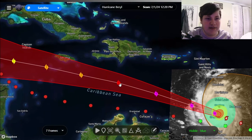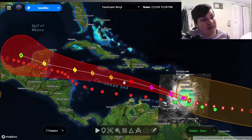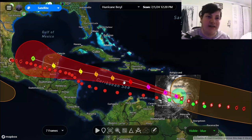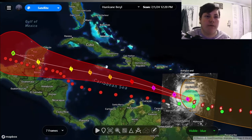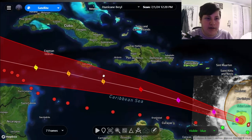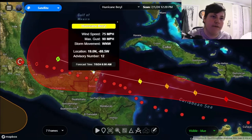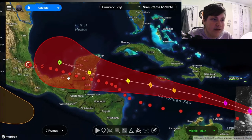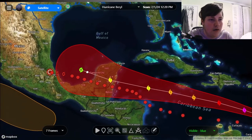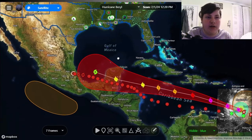But before you get here, it does look like it'll kind of lose strength. Now, this is not exact. It could continue on its path of strength. This is kind of just what we're forecasting. But Jamaica, areas of Jamaica could see some of this hurricane and all that. And then you're going to be looking all the way out, further out here, all the way out into the 5th of July, where that starts hitting portions of Mexico before hitting tropical storm strength and kind of dying out in the Gulf of Mexico.